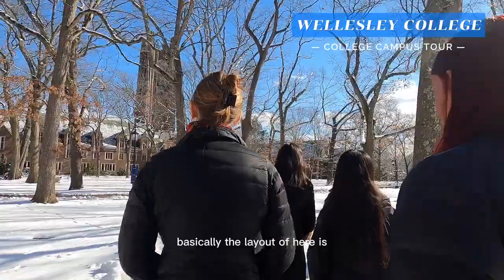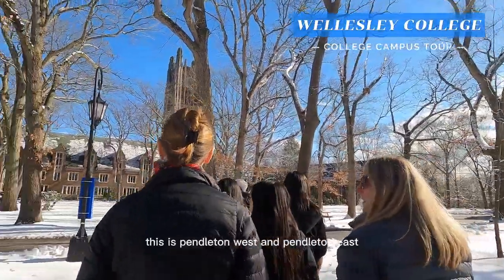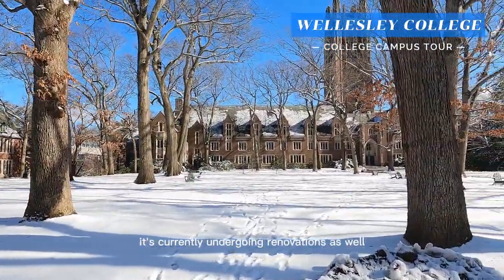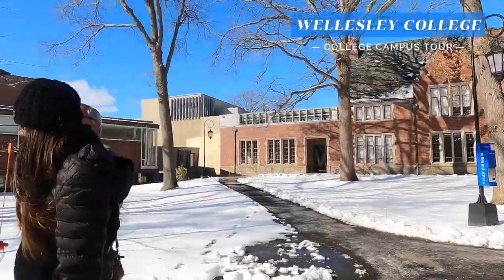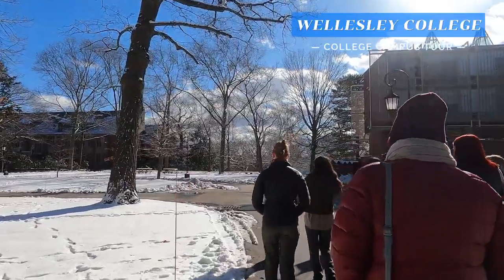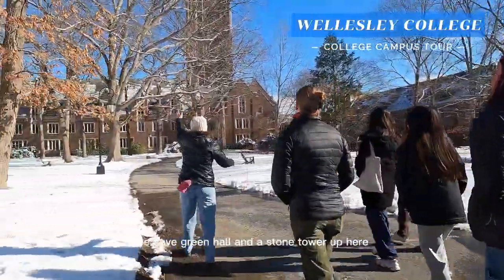Basically the layout of here is we have the Art and Music Center here, which also has our art and music library sort of down here. This is Pendleton West and Pendleton East. It's really home to most of our art studios over here, as well as the social sciences over there, and it's currently undergoing renovations as well. But you'll find departments like political science, anthropology, and then over here is Founders Hall, and of course there's classrooms and all. And then as we come over here, we have Green Hall and the Stone Tower up here.